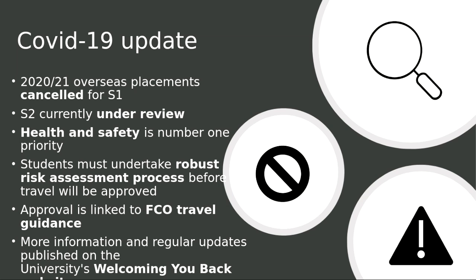But before I start, just another COVID-19 update from a study and work away perspective. Just to make you aware that all the 2021 overseas study and work placements have been cancelled for semester 1, or the majority of them have, and semester 2 is currently under review. Obviously health and safety is our number one priority, and any students that may be going abroad in semester 2 will have to undertake a robust risk assessment process before we will approve travel. Approval of travel is linked to your travel guidance. And you can find more information and regular updates on the university's Welcoming You Back website.